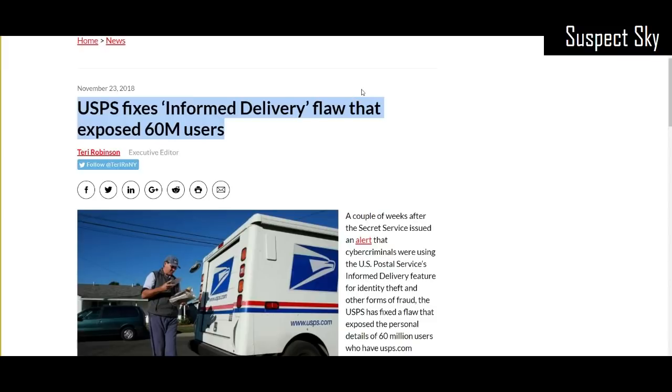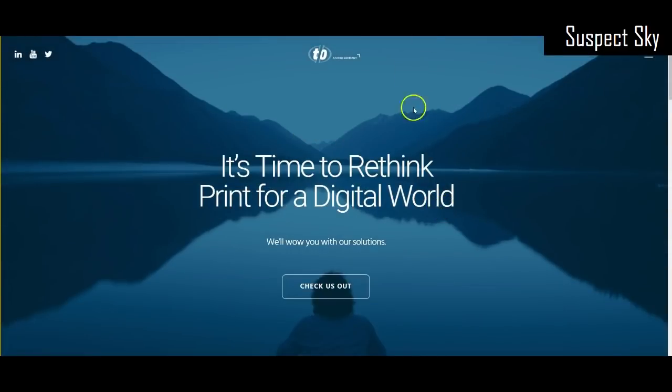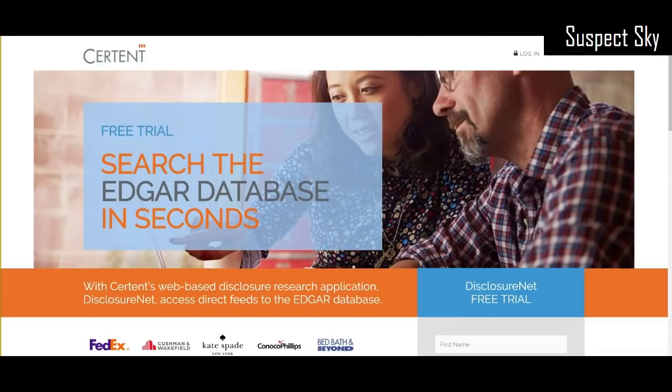So there's this vulnerability, as well as the advantage for kleptocracy institutions, whether it's companies like RRD using the Edgar database to take arbitrage opportunities to earn more money, more profit by profiling your purchasing power. And does that seem really fair to you? I don't think so.